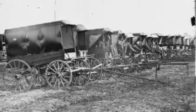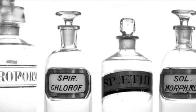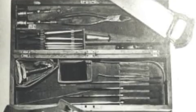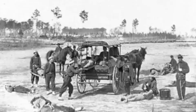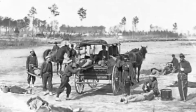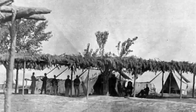The idea of medicine during this time was very primitive. They had little knowledge of painkillers or anesthetics. They did have some anesthetics, but largely whiskey was used. During major battles, there were far more wounded soldiers than doctors. There was little doctors could do for wounds to the torso, but the wounds to the arms and legs, they often amputated.